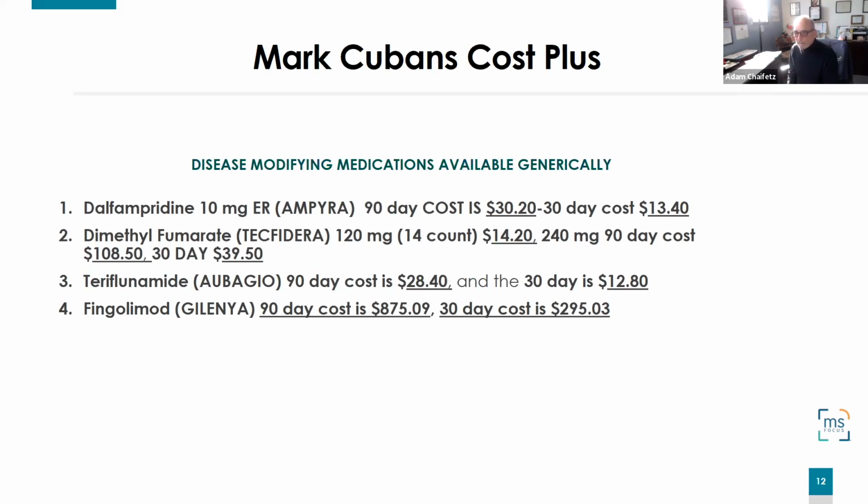And the last one, fingolimod, which is Gilenya. This has been the toughest one for a couple reasons. Number one, the cost. It is more costly than the other ones listed. It's about $300 a month or $875 if you get a 90-day supply. But the problem with fingolimod is if the patient's been off the drug for more than 10 days, they have to go through a first dose observation, and there are not a lot of places that are actually doing those anymore. So that would be a problem if you're on the drug Gilenya.